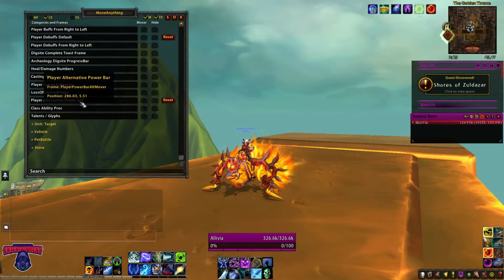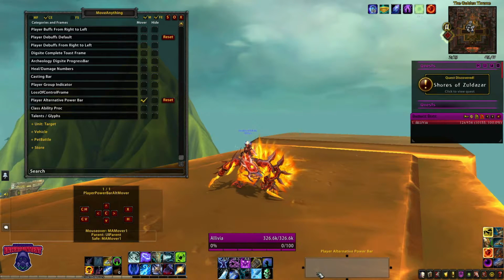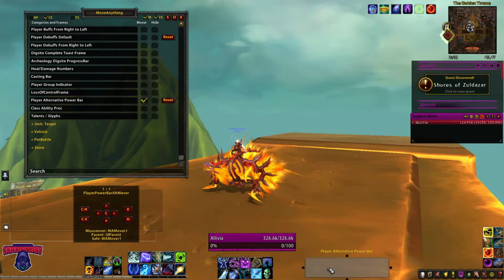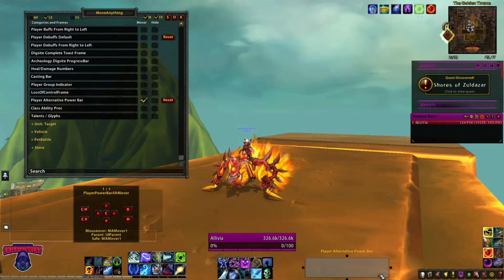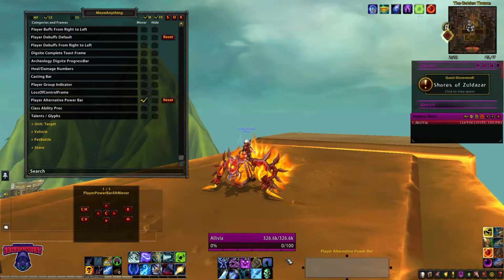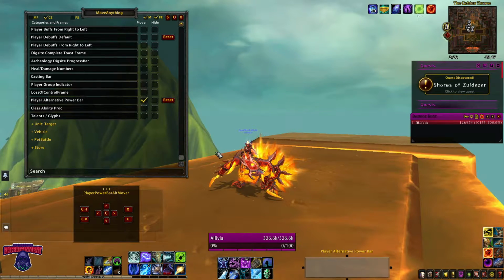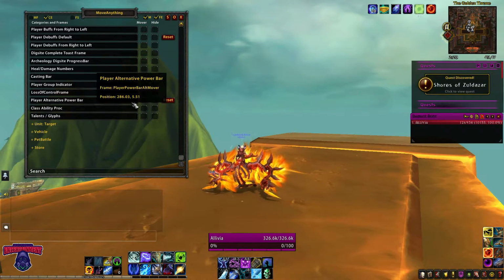player alternative power bar. So this is the bar that fills up with Azerite power as you're doing those world quests. You know, you're collecting the shards or you're killing the enemies, and that bar is slowly filling up to 100%. Well, this is that bar, and by default it's usually in the middle of your screen or somewhere on the right hand side. So I just needed an add-on that enabled me to move it out of the way to continue with my very clean UI setup. So Move Anything gave me that ability.